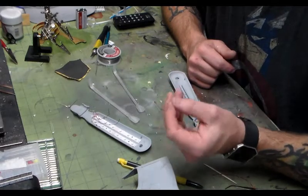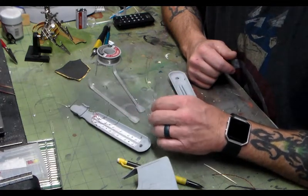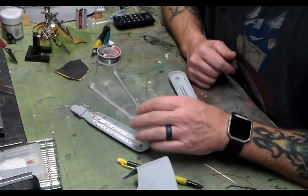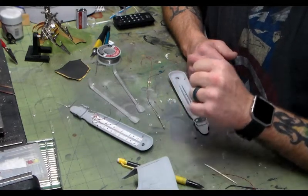So what I'm going to do, like I said, I'm going to finish getting this one scaled up and fitted together and all wired. And when we come back, I will show you what that's going to look like, what the finished product's going to look like, and I will show you how to do it. So stay tuned, guys. See you in a little bit.